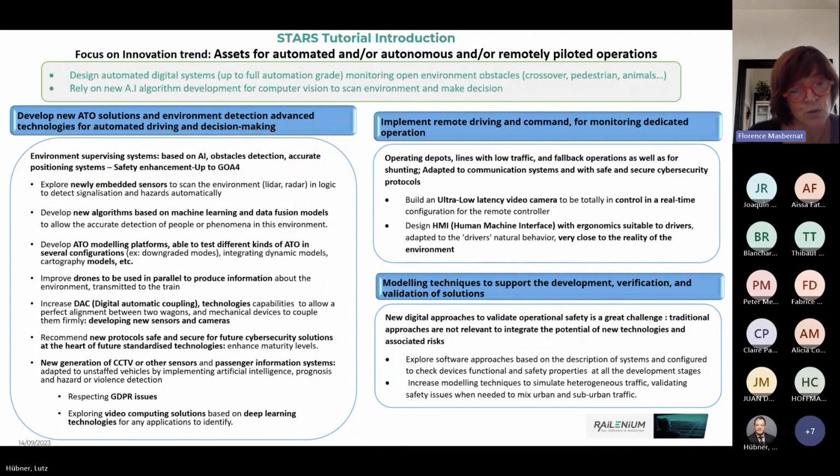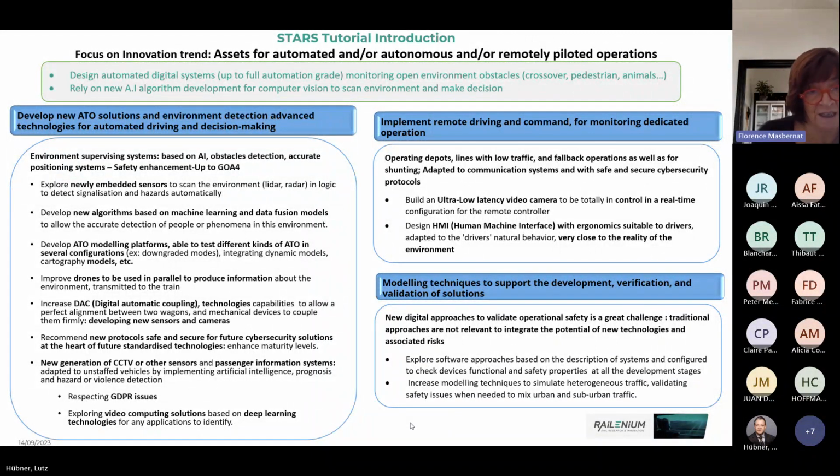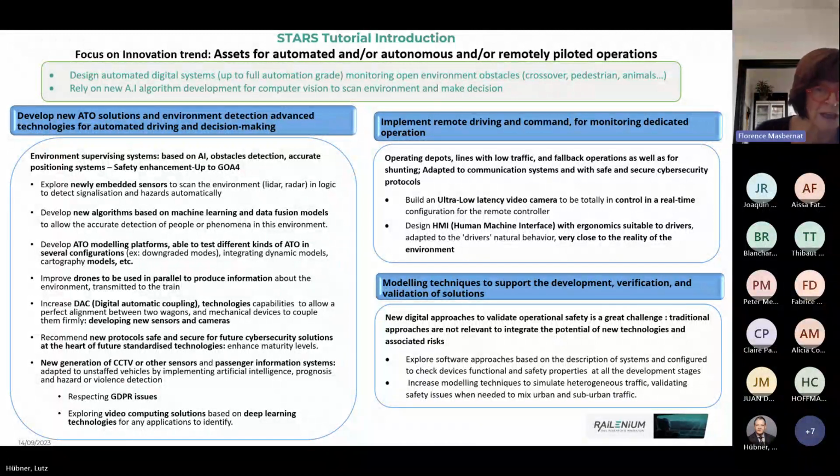So this means to explore new embedded sensors to be able to scan the environment, like LiDAR or radar, because we will have to detect signaling and hazards automatically, and also to develop new algorithms based on machine learning and data fusion models, to be able to have accurate detection of people or any phenomena in this environment. And then we will need also to develop ATO modeling platforms to be able to test the different kinds of ATO in several configurations, including the degraded modes, and also including, for instance, cartography models.